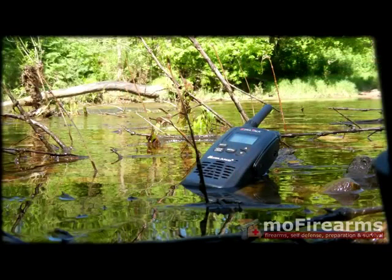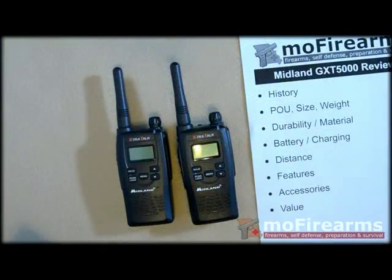If not, 5-year warranty. As long as they don't void the warranty, send them back to Midland. I mean, they've been generous enough with me, at least their marketing department. And I can only imagine their support department is just as good, hopefully.